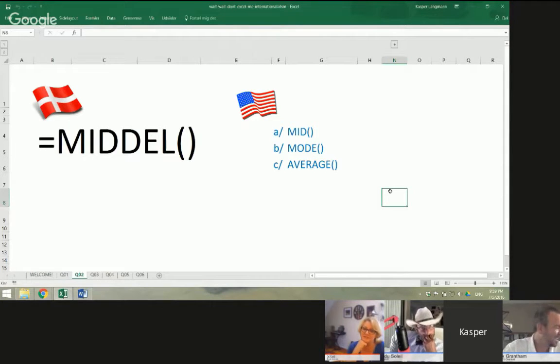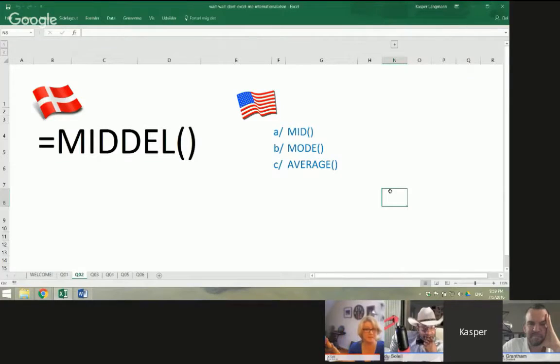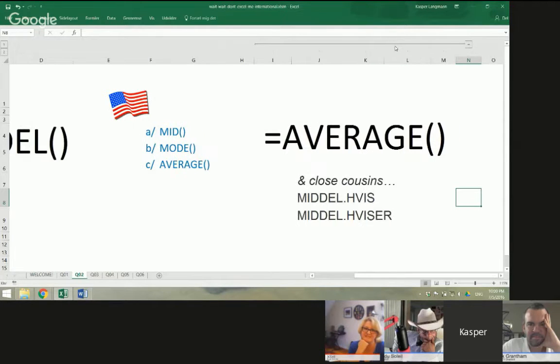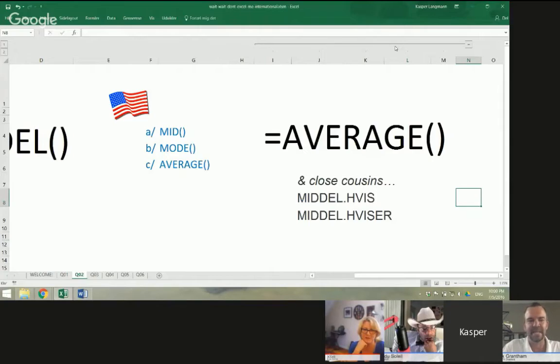Oz, you are allowed to agree with Rick, but then you have to share the point. Mid could be the right thing, and then I could overthink it. What's the right answer in improv? Always the first answer, right? Let's go with mid. All right, drum roll, please. Average. Hell yeah. Now, can you pronounce those close cousin names for us, Kasper? I don't even want to know what those are.